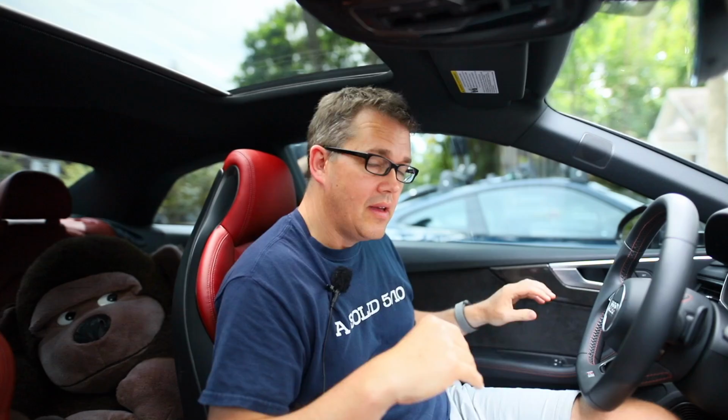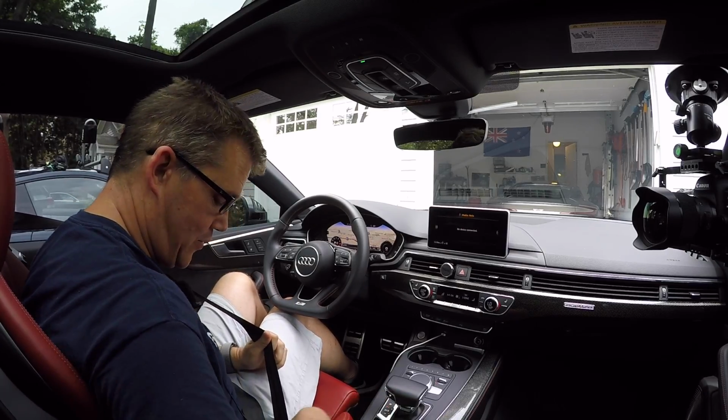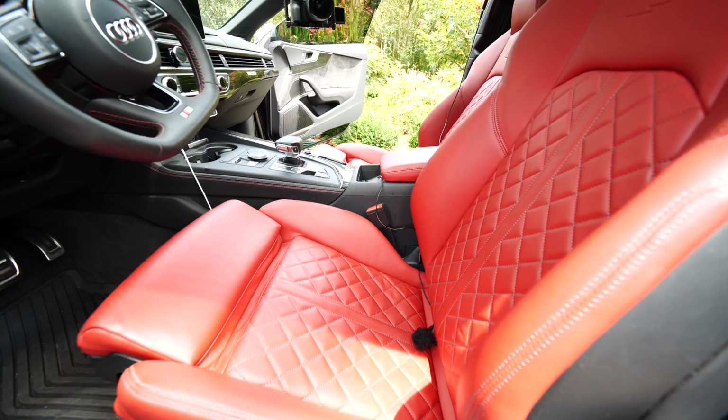quite cavernous. And popping around inside here, and when you get in the car, it hands you the seatbelt. Anyone that's owned an E93 BMW will recognize that little arm. Hopefully this one lasts better than the BMW one did. They only seem to last about 25,000 miles before they broke. So that's pretty cool. But the interior is a lovely place.